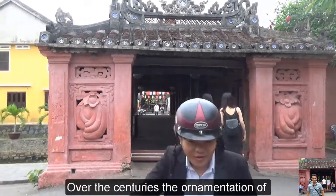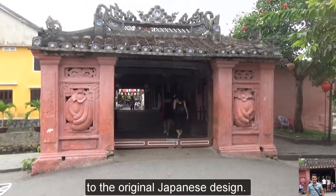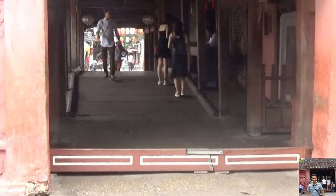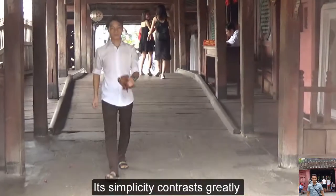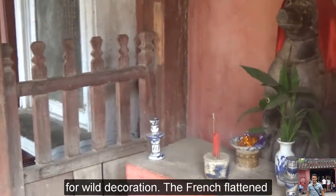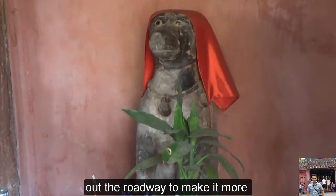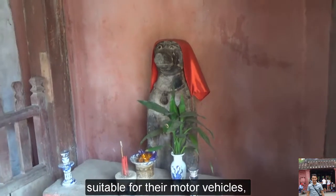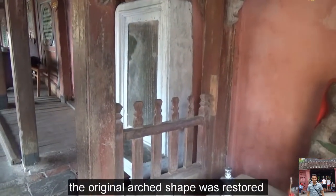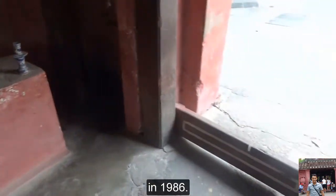Over the centuries, the ornamentation of the bridge has remained relatively faithful to the original Japanese design. Its simplicity contrasts greatly with the Vietnamese and Chinese style. The French flattened the roadway to make it more suitable for their motor vehicles, but the original arch shape was restored during major renovation work carried out in 1986.